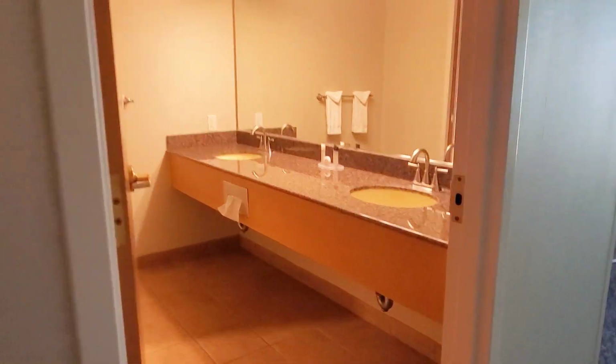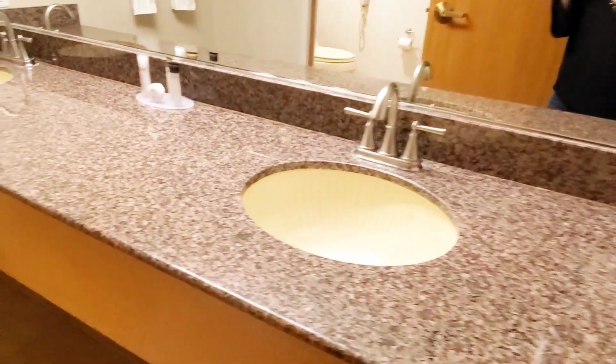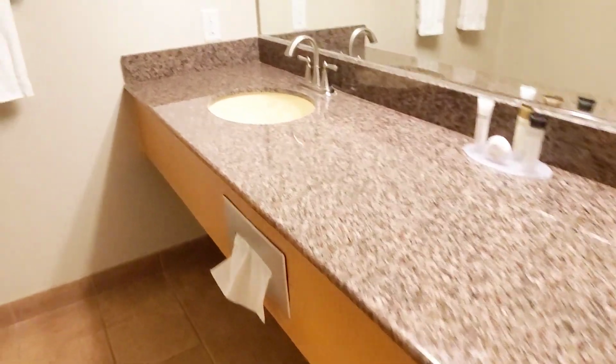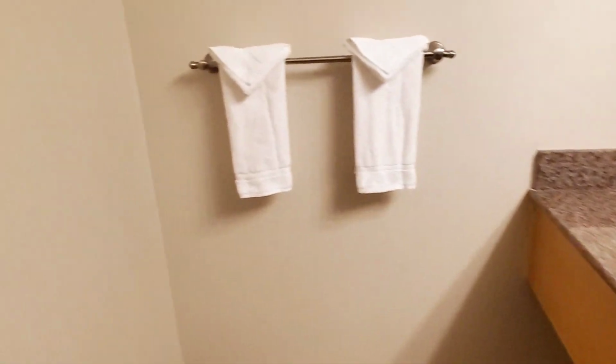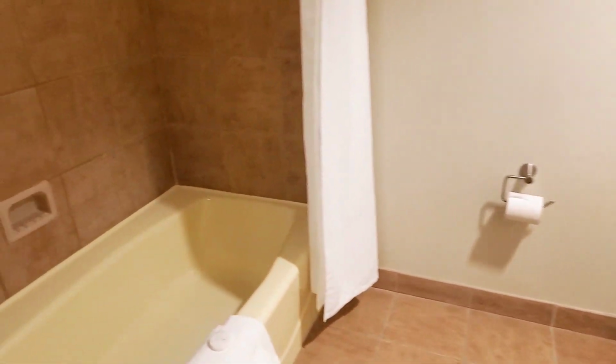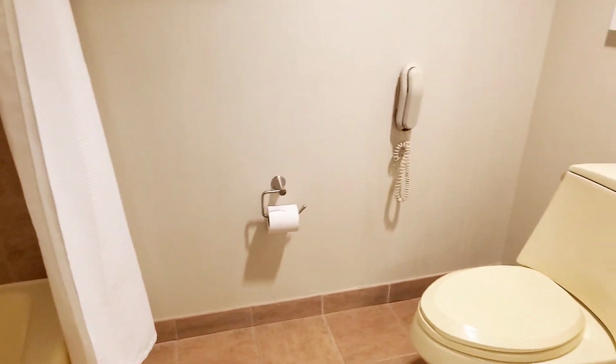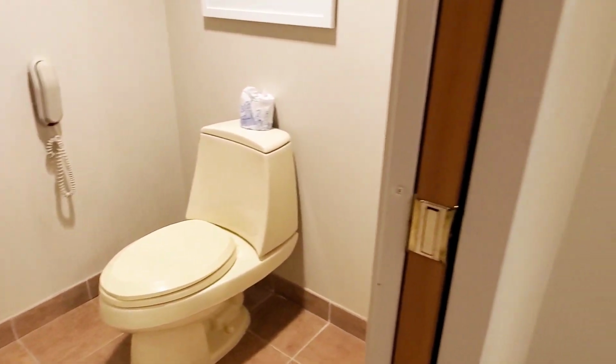Okay, let's check out the bathroom. Wow, this is big, you guys. Look at that sink space. I'm curious to see if they have a bathtub. And they do. Here's the bathtub. And the toilet is in the same location.